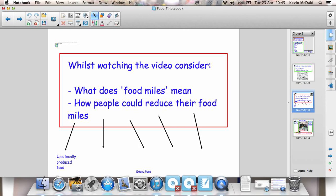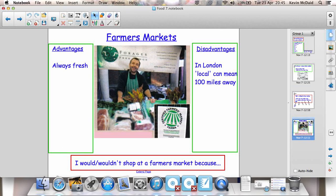So how can we reduce food miles? There's a number of things. You can use locally produced food. You can just go to greengrocers. You can grow your own, for instance. And other things you can do, for instance, here, farmers markets.